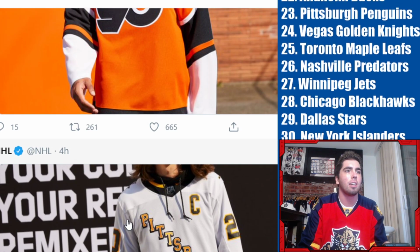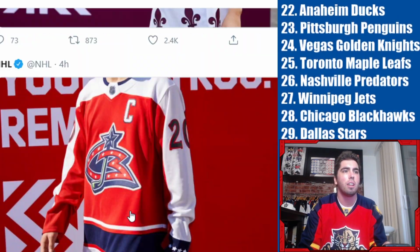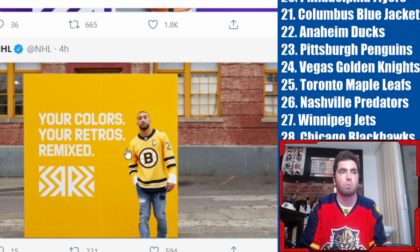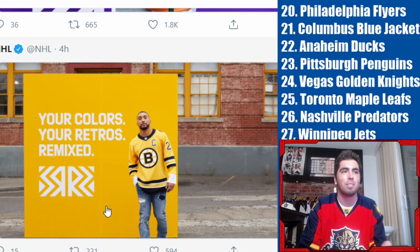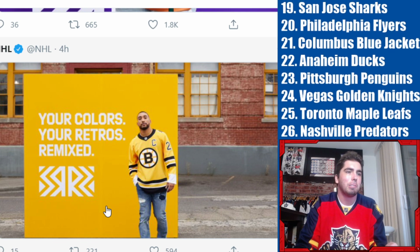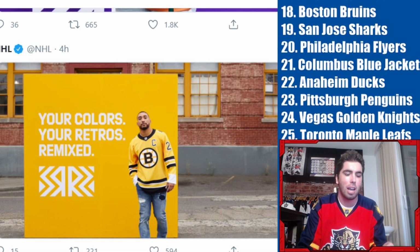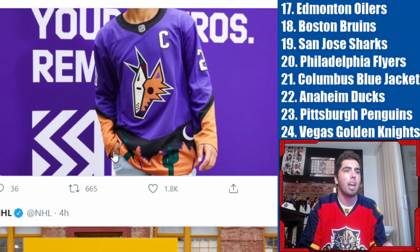Number 18, the Boston Bruins. I know a lot of people are getting on the Bruins for the color, and obviously, I don't know, they could have done maybe more of a black or a gray. I don't know what people wanted, but yeah, it is really bright. It is really yellowy, but I like it. I think the pattern is pretty cool. It's not my favorite jersey, but I think it's pretty close to average compared to what we've seen. Number 17, the Edmonton Oilers.